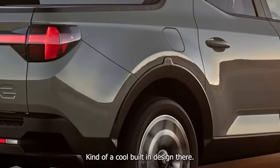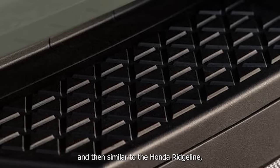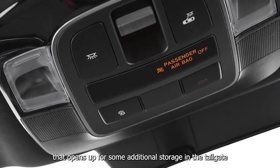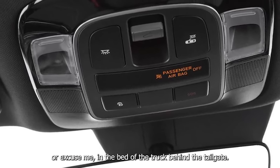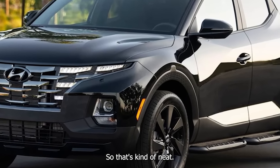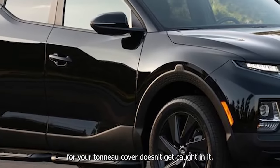Kind of a cool built-in design there, the roll-back tonneau cover. And similar to the Honda Ridgeline, we have another little pocket back here that opens up for some additional storage in the tailgate, or in the bed of the truck behind the tailgate. So that's kind of neat. You've just got to make sure that your strap for your tonneau cover doesn't get caught in it.